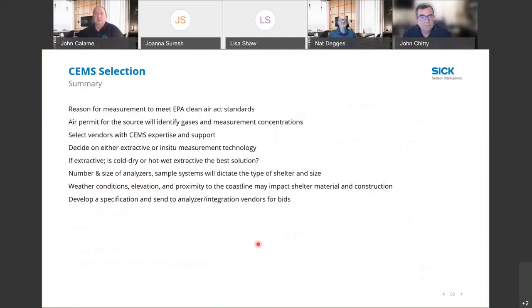So as a kind of a wrap up here, we measure the CEMS to meet the EPA clean air requirements. Air permit is your friend for the source. Identify the gases that you need to measure and what concentrations, and then select your vendors with the CEMS expertise and support, and decide on whether you want to go extractive or in situ. If you want to go extractive, do you go hot wet, or cold dry? What's the best solution for the application?